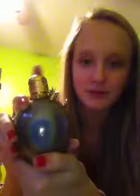Then I got the Taylor Swift Wonderstruck perfume. I'm so happy about this. I asked for this, and I didn't know I was going to get it. Wonderstruck, and it smells so good. I have it on right now.